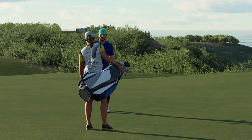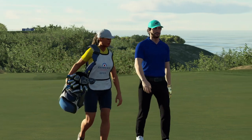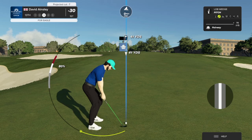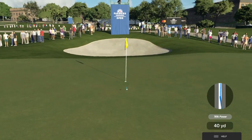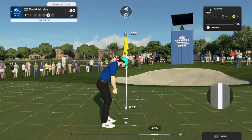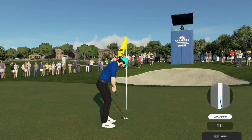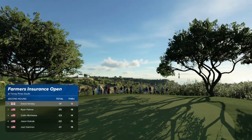That dog will hunt. And here we are with the third shot. Not bad. Just a short putt remaining here. Leading by 6 strokes after that one.